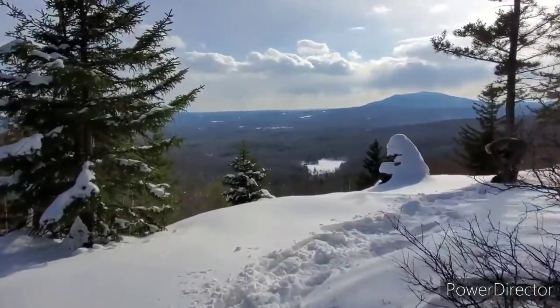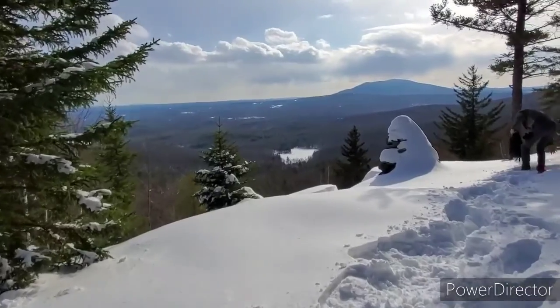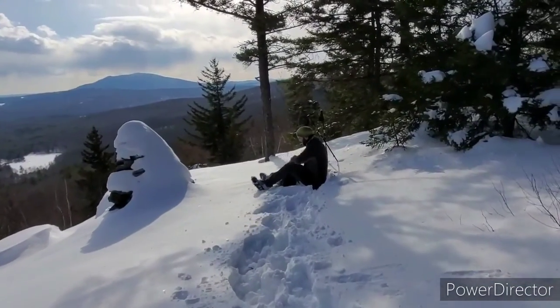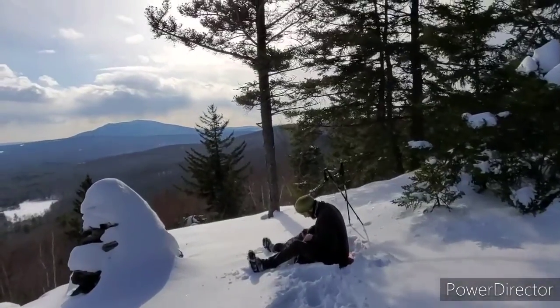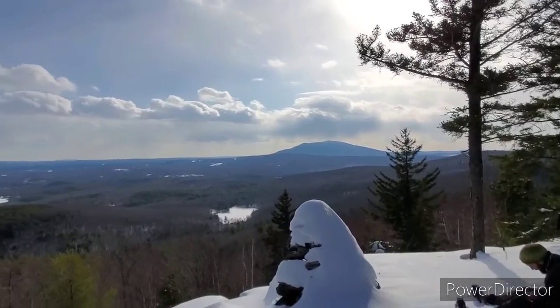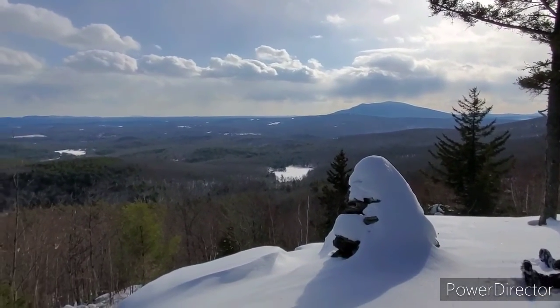Woohoo, it got breezy. Oh, maybe this is actually the true summit because there's another cairn over here. Girl already got his pad out and made himself comfy. But it's Mount Monadnock. There's the pond we were by earlier.